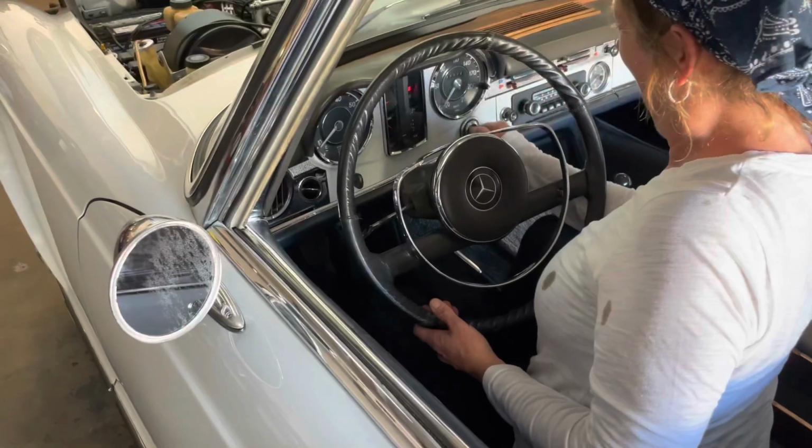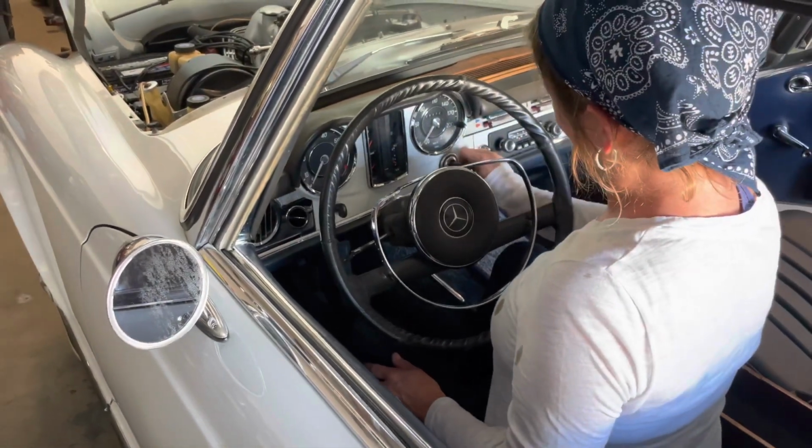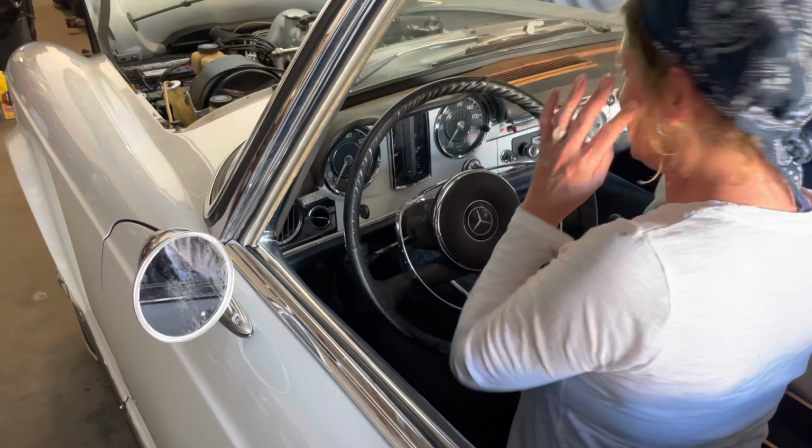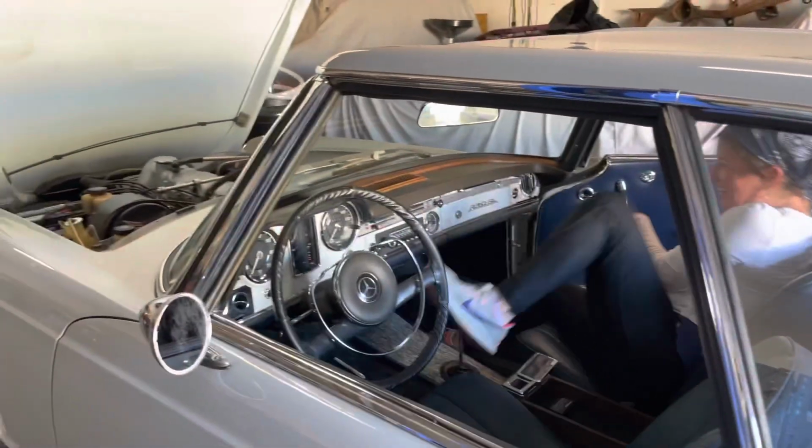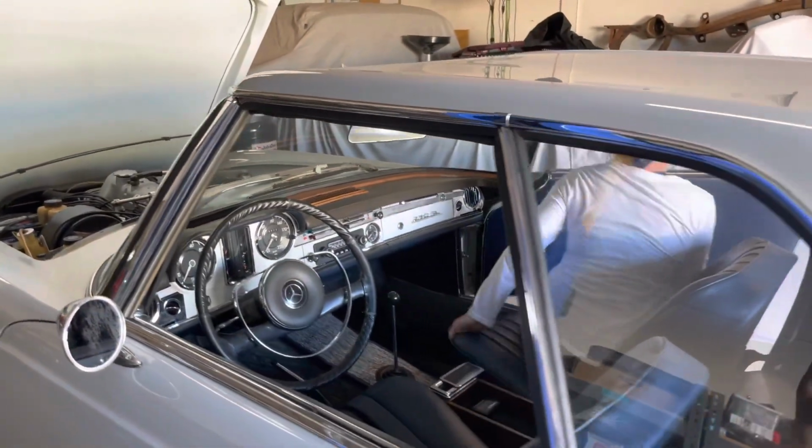Allie can't reach. That's funny. You want to try to get out like I did through the window? I'm gonna get out this way. Okay, yeah, see, you can do that. I can't flex around. I'd be like, I'm stuck in here. I live in your car now.